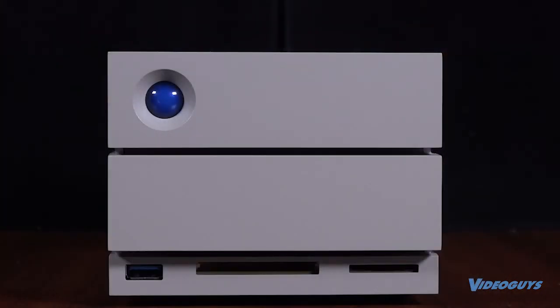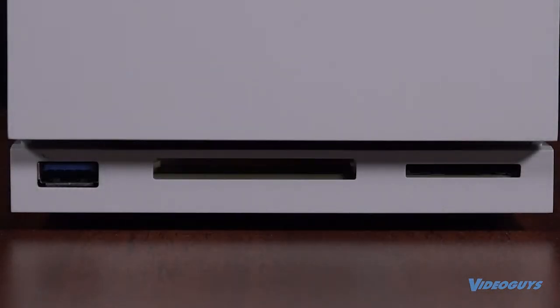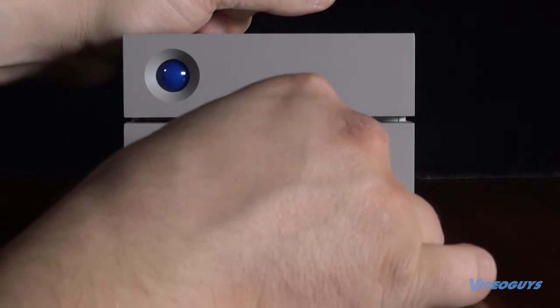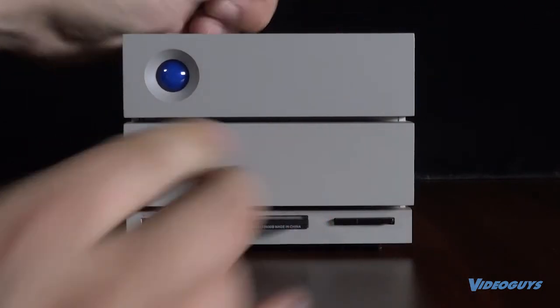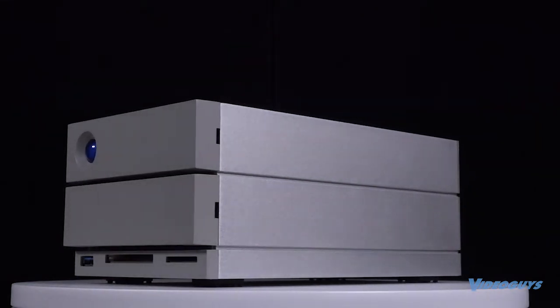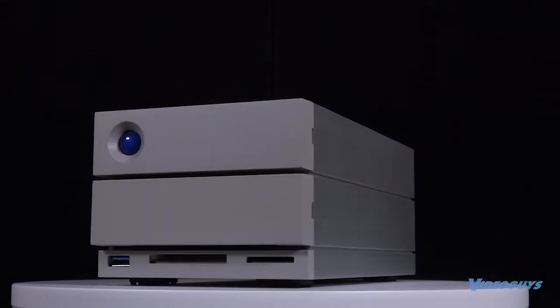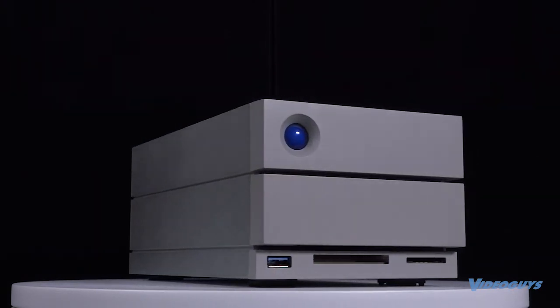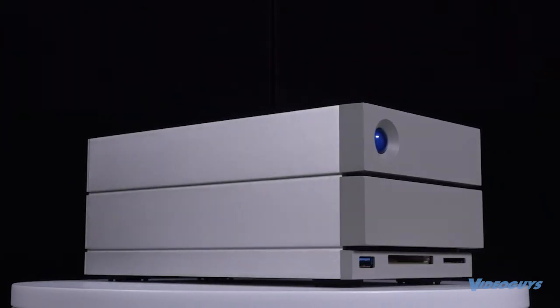Directly ingest files from SD or CompactFlash memory cards onto the LaCie 2big dock to quickly import videos, photos, and all of your media. With up to 20 terabytes of storage from enterprise-class Seagate IronWolf drives and Thunderbolt 3 transfer speeds up to 440 megabytes per second, the LaCie 2big dock is built to keep you creating.